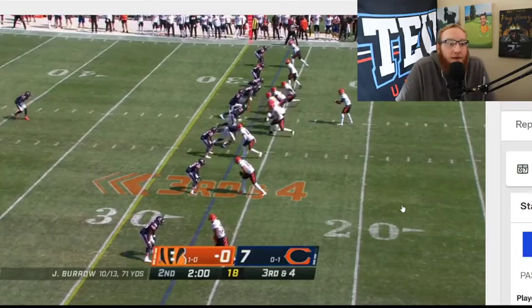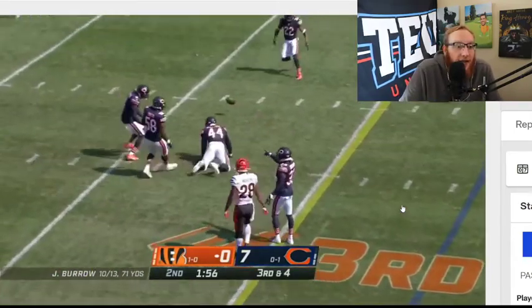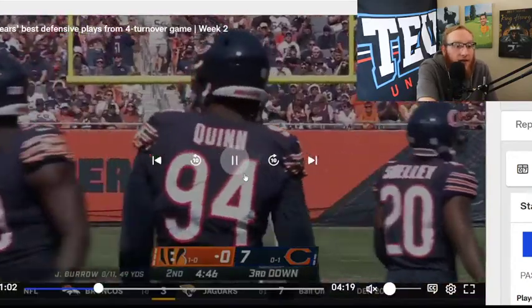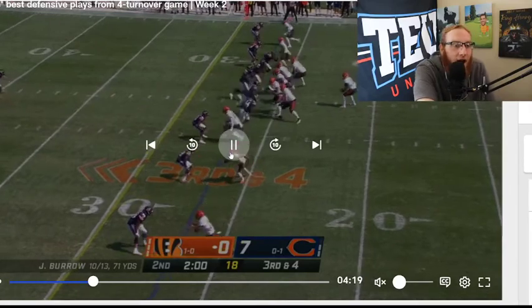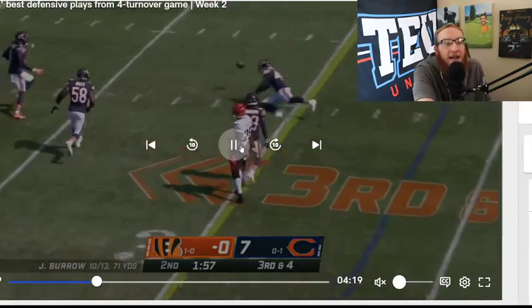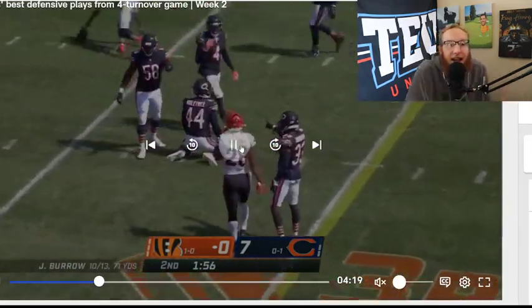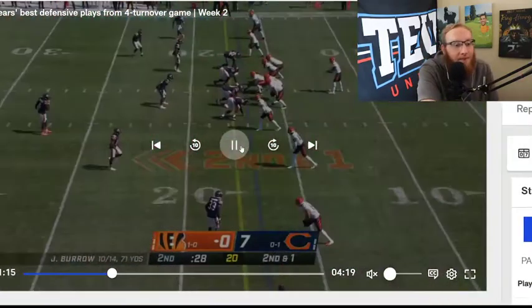All right, 3rd and 4 here. Joe Burrow, empty backfield. Tries to hit a slant, and the defender, I mean, look at these corners, folks. They're giving no separation right here to these pass catchers. Here we go. Just instantly jumps the route right here. And this is a great defensive play right there. Guarding that kind of screen, guarding those slants, and gets in front of the receiver, Joe Mixon, the running back, and incomplete. Have to punt.